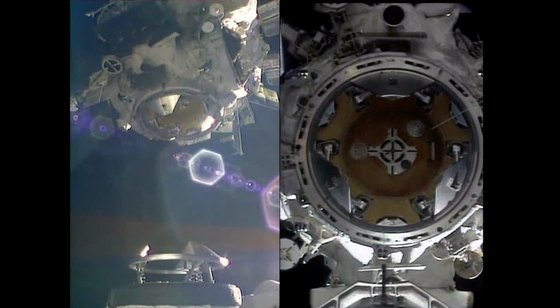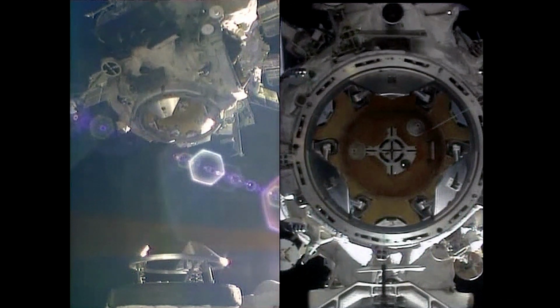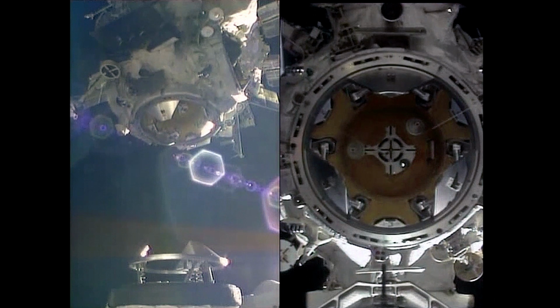Atlantis 8 feet away, Hoot Gibson edging Atlantis at a rate of less than 1/10 of a foot per second.